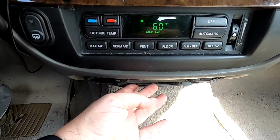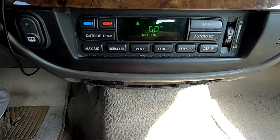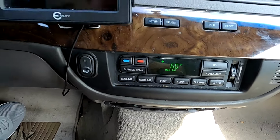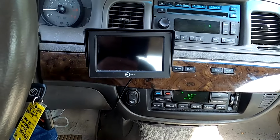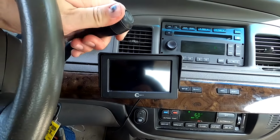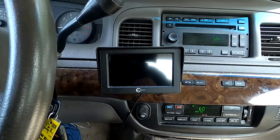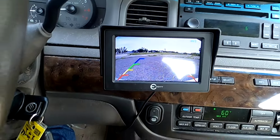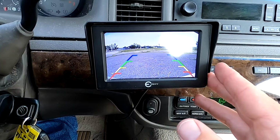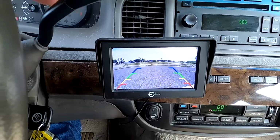Now, this panel here used to house the cup holders, but that's been broken. So I'm not sure if that even pulls out anymore. And this screen here is pretty cool because by placing this vehicle in reverse, it does have an aftermarket backup camera. And by placing it in reverse, it does activate this backup camera. It does have guidance lines. Now they're fixed in place, but pretty neat. Pretty neat to have in this car.